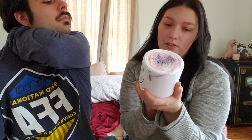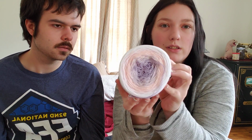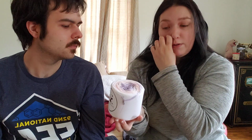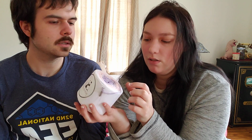Panda Yarns. This one is 675 yards. What does that say? Iridescent? Iridescent, but it's the reverse of it. So instead of the color on this ring, it's instead in the middle. The reverse means this purple would be on the outside, and then it would be the pink, and then the white would be in the middle.